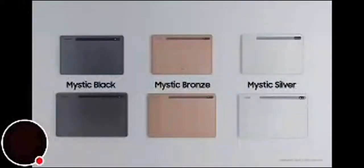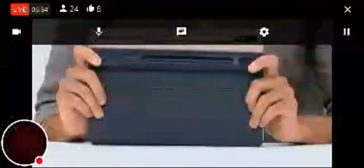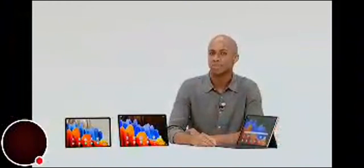The Tab S7 and S7 Plus come in three new color options, including, you guessed it, this year's signature, Mystic Bronze. You might be thinking, looks great. Now where's the S Pen? Here it is. Convenient, right? We also built a better keyboard that's going to raise your productivity game. Now let's see what this tab can do.